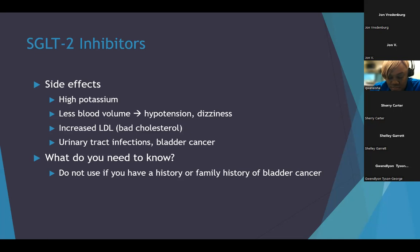And there is potentially an increased risk for urinary tract infections just due to increased glucose levels in the GU tract, and then also a slight risk of increased bladder cancer, which is really the main thing to know about these drugs, is that they do not recommend their use for patients that have a history or a family history of bladder cancer. The other big thing is that they are also still expensive, but just like the drugs we talked about with the DPP4 inhibitors, lots of drug coupons available, lots of strategies to get them to be more affordable for patients, which if anyone needs help with, is what I'm here for.